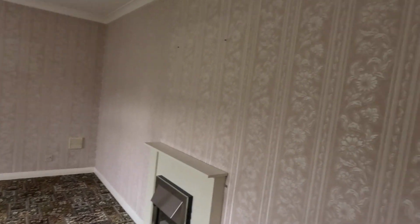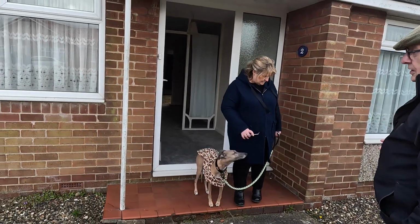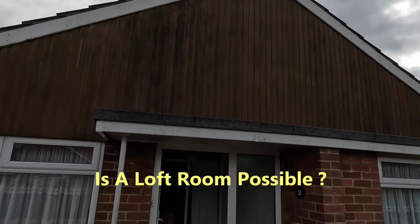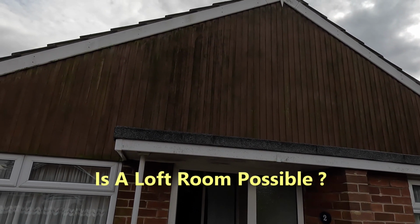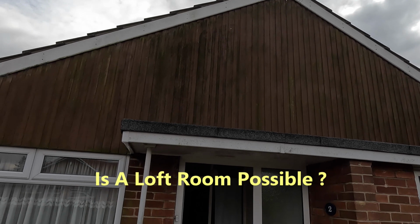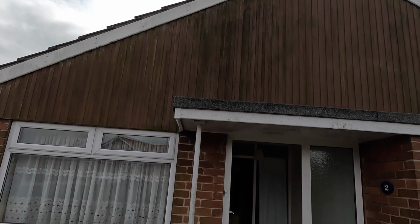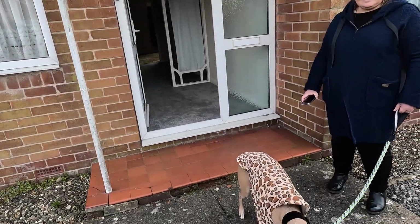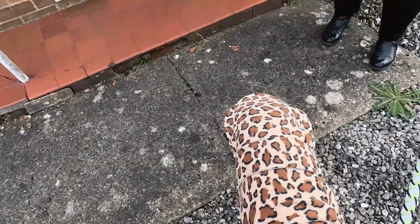It's quite a big hallway, isn't it? It is. What is that then? Is that about 8 foot? Yeah, at least that. About 8 foot. We don't know how the loft's constructed, but it doesn't matter. Potentially there's enough clearance, I think. Oh, goodness me, Willow.